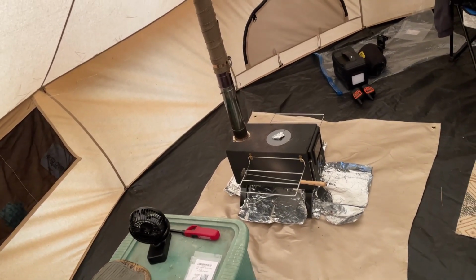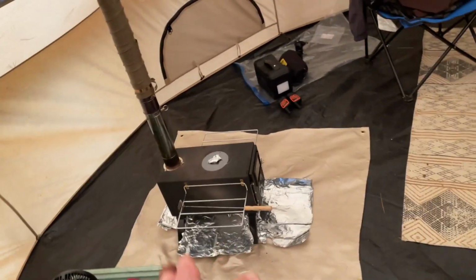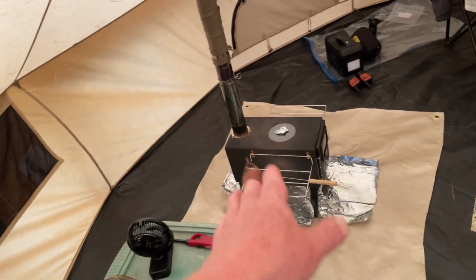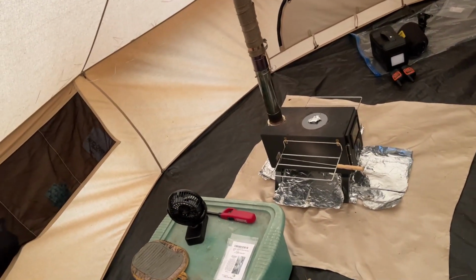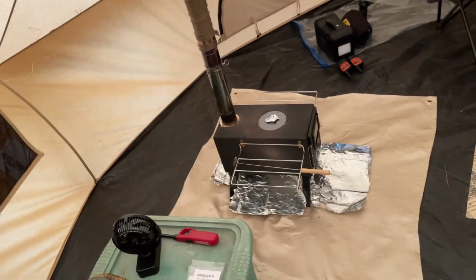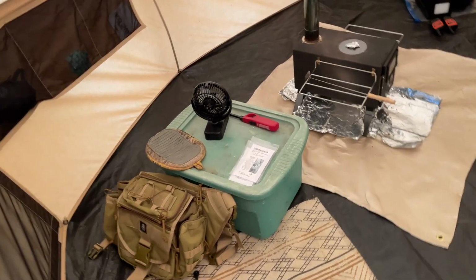So lesson learned. I scrambled, got some tin foil, which reflected the heat back up, and I was able to actually slide my hand underneath the tin foil while it was fully burning, and it was just slightly warm. So tin foil is amazing as far as its heat reflecting properties. Anyway, I digress.